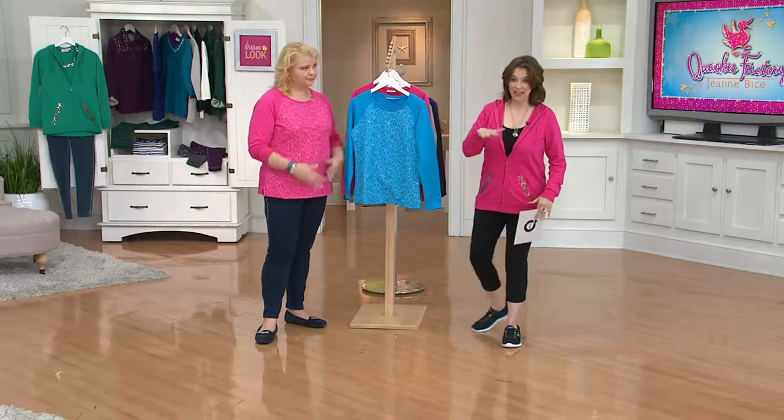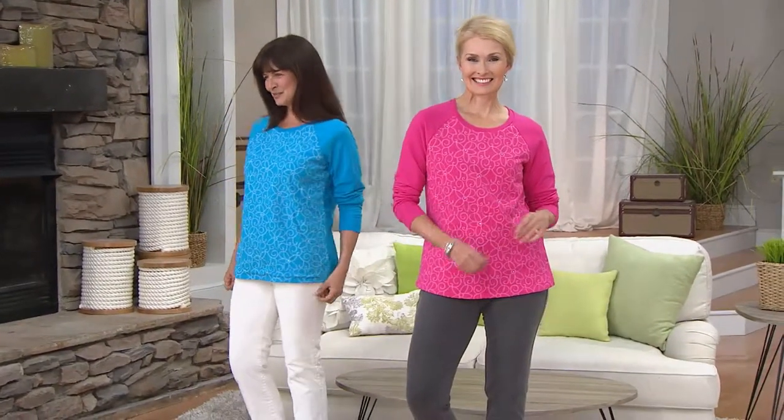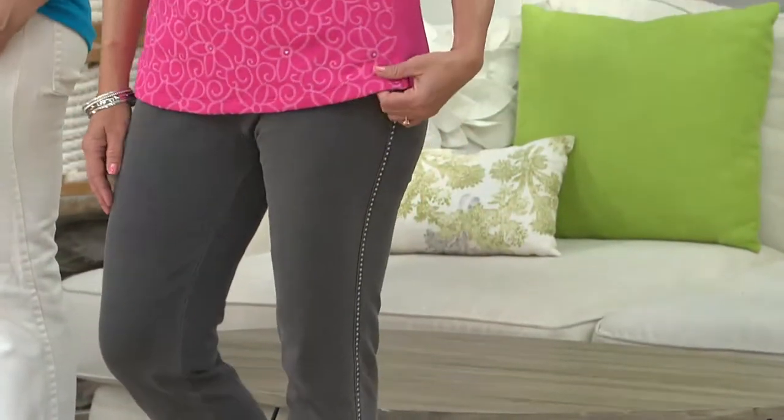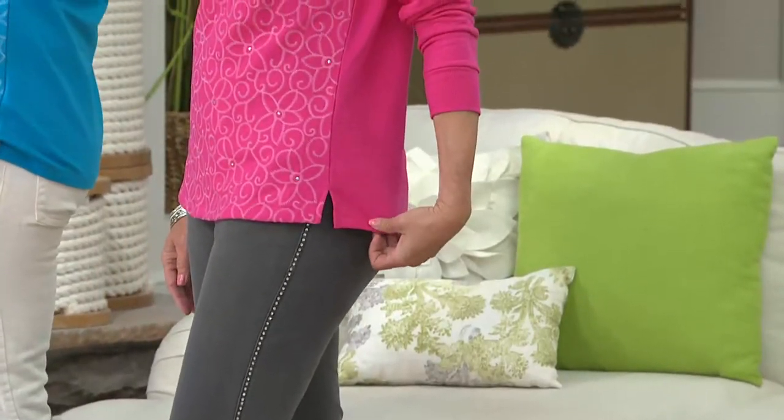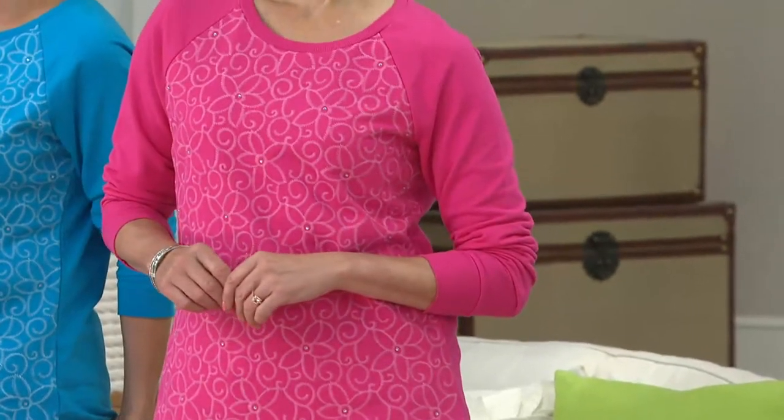By the way, over 500 have been ordered. This is the last day that we are featuring it at the featured price. So at the end of today, the price will be going up from $44.86 to $49.50. It's cotton and poly and machine wash and tumble dry. Turn it inside out since you do have some of those rhinestones. Wash it on more of a gentle setting.